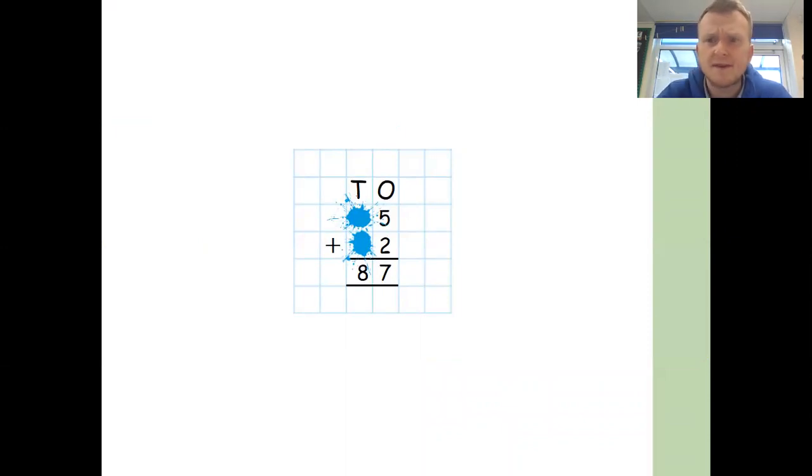This time, we've got a bit of a problem to solve. We've been told how many ones are being added together, but we don't know how many tens there are. Have a little think to start with. How would you go about working out this one? You could pause the video to see if you can work out an answer yourself.